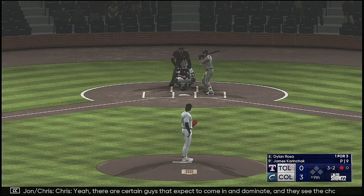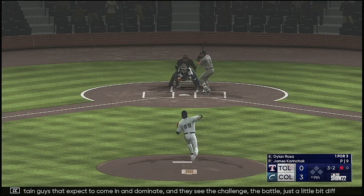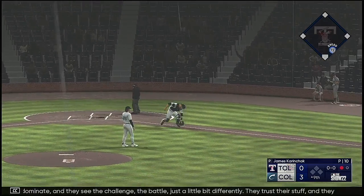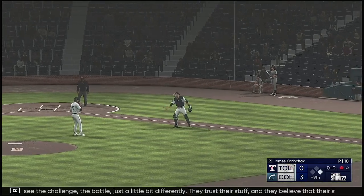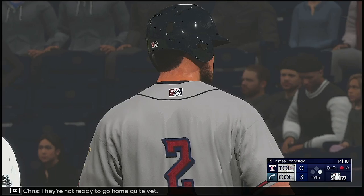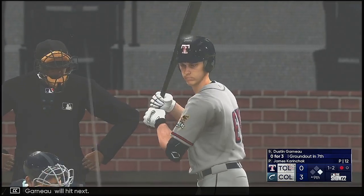Yeah, there are certain guys that expect to come in and dominate, and they see the challenge, the battle, just a little bit differently. They trust their stuff, and they believe that their stuff is better than that guy standing in the batter's box, what his swing, what his ability is. They're not ready to go home quite yet. Now batting, Dustin Garneau will hit next.